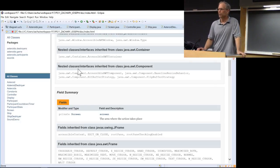Yeah, definitely do that because that gives you an easy way to browse through the documentation. It looks just like the Java library because the Java library's API documentation is generated the same way. It's generated off of Javadoc comments that developers put in.